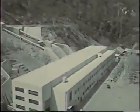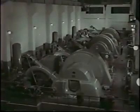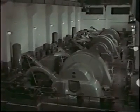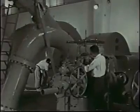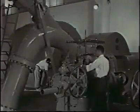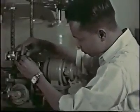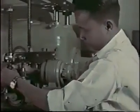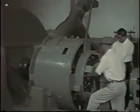The power station, now all complete. Inside, the 3 turbine generators are undergoing final adjustments. All spick and span, they await trial operations.